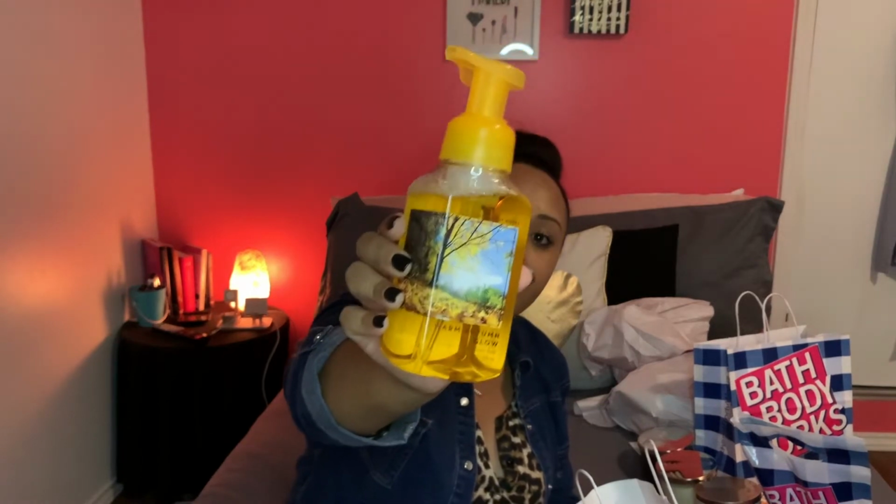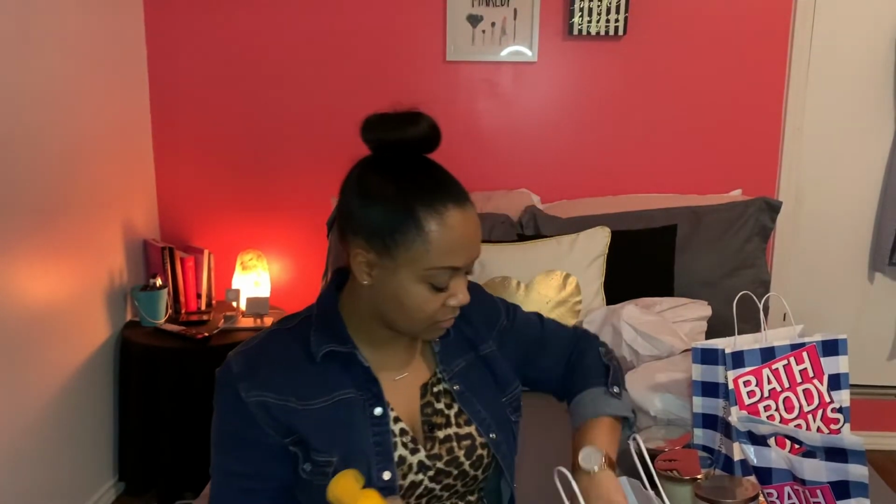So the first one that I got is Warm Autumn Glow. This right here. Is it this one or is it? Yes, this one right here. Funny story.